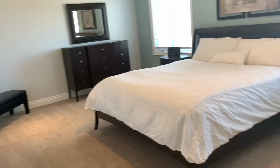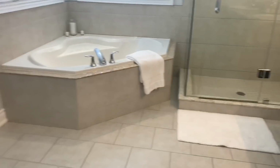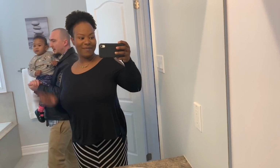Holy mackerel, it's huge. It's a good size. They did pot lighting in here too. See? Wow, they're all through the divisive. Jake, you've got a standing shower and a bath and a double sink. It's like everything you wanted, and more.